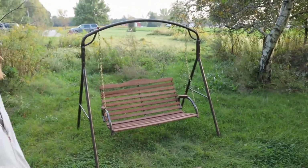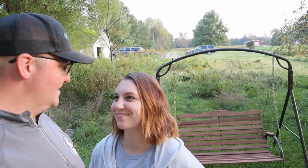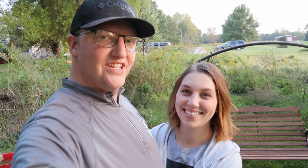All right, guys, we are headed to our secret little spot just to have a couple minutes together. We have this swing out here. It's kind of our little area that overlooks the pasture and everything. Today we had a lot of fun. We country happened today, y'all. Country happened. We got new chicks.